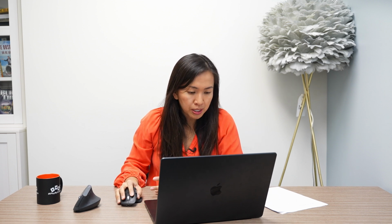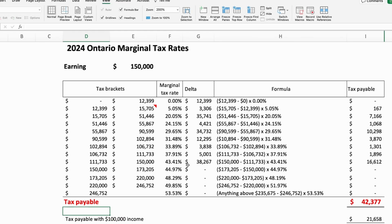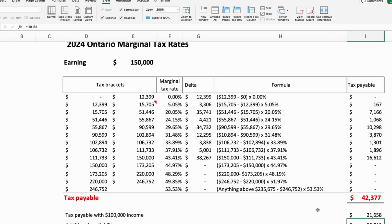Now, for this particular person to earn $150,000 of income, the additional $50,000 of income is going to be subject to 38% all the way to 43% tax. So the additional tax would have been added on top of the $100,000, and this person would have to pay quite a bit of additional tax, roughly about $20,000. For this person to sell the property, the additional tax that this person would have to pay is about $20,719. So this would have been what happened.